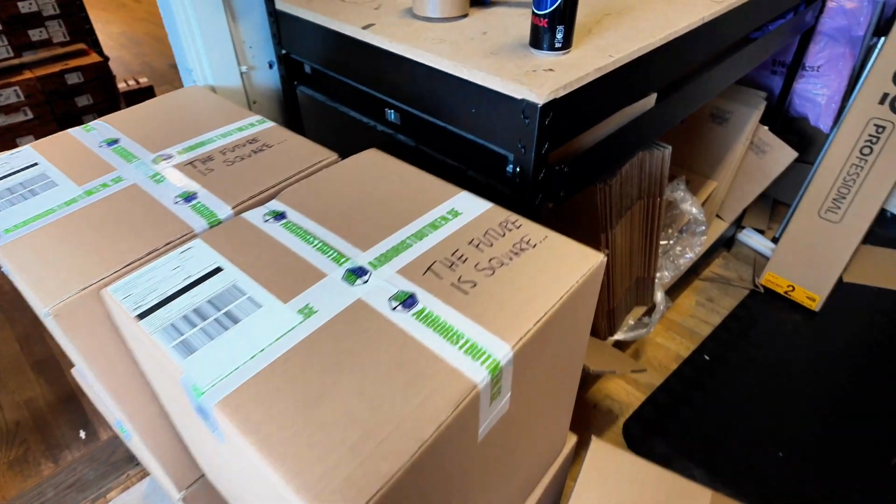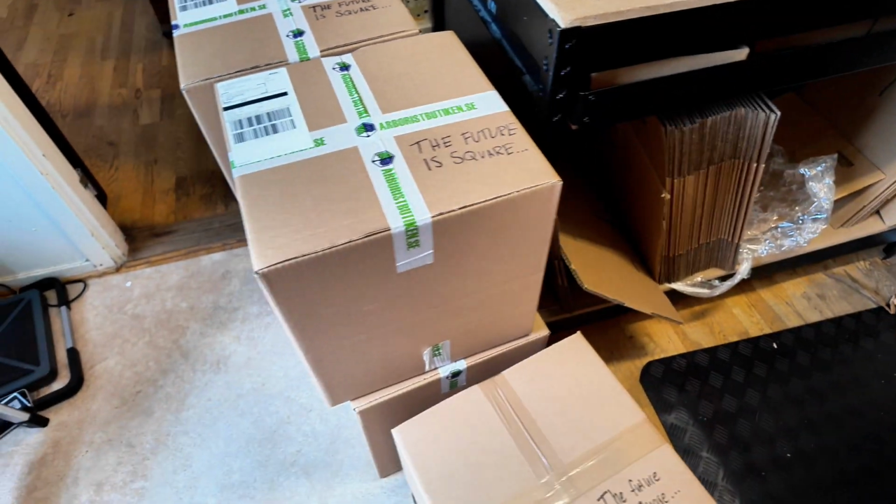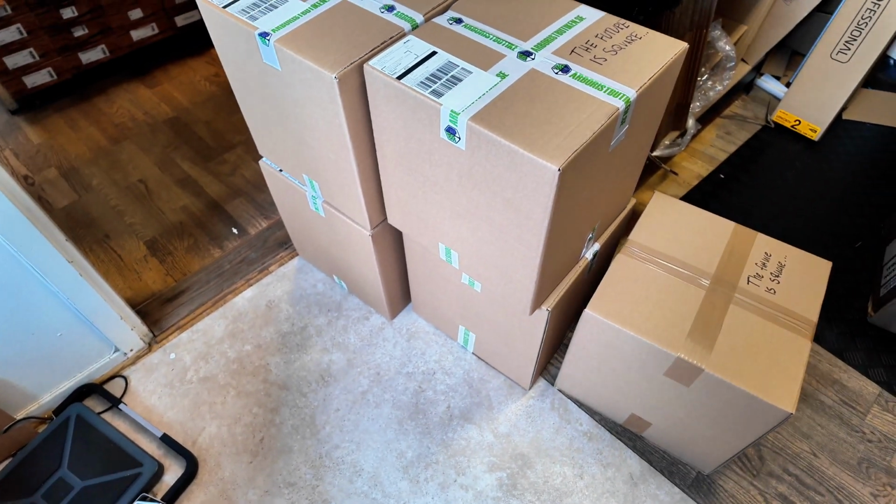And there we have those. They all have this future is square, and they're all completely square as well, with the bag fitting inside of there perfectly with that nice parchment. All I'm thinking when I'm doing this, there's levels to this shit. There's levels to this shit.